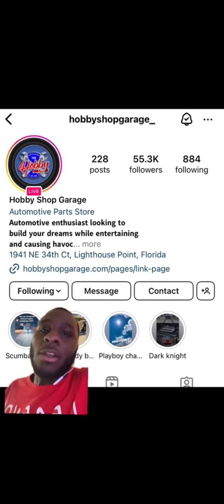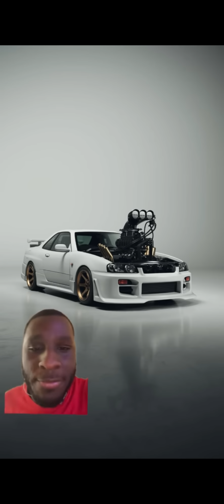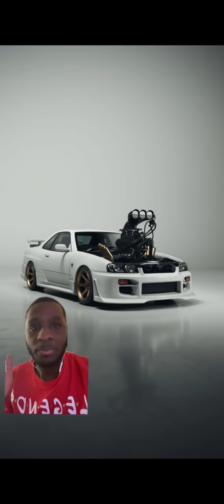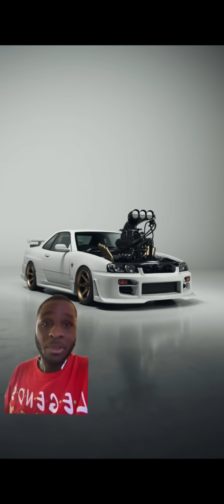Bro, this car looks like a buff Japanese guy. This is what happens when you let an R34 sniff a line of coke. You know how fucking creative you have to be to come up with something like this? We in a generation that would deem this thing as unnecessary. But it's never unnecessary if you're building something that you want to be nostalgic.